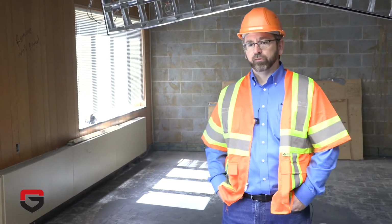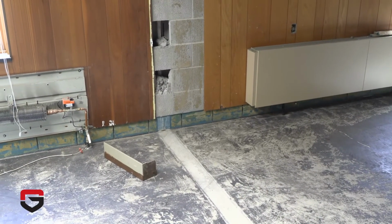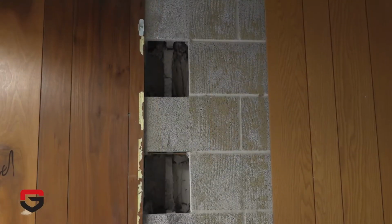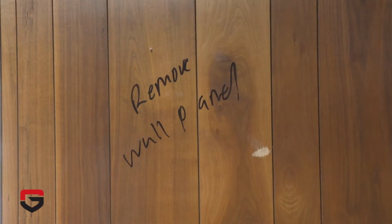Now we're standing in what used to be two office spaces, two smaller offices, and there's been a wall knocked out between these two to make this into one larger space. And as you can see on the walls, there's still some of the old paneling hanging on them that's going to be removed and updated with sheetrock.